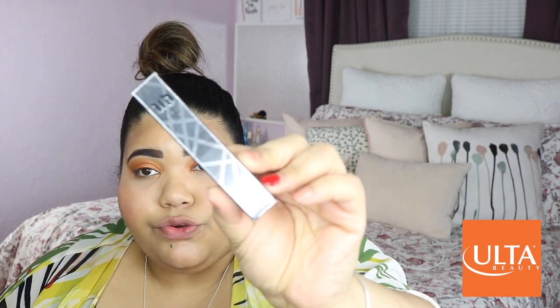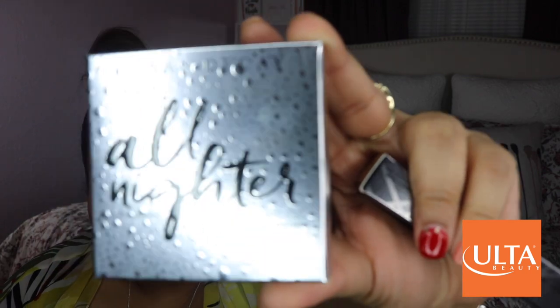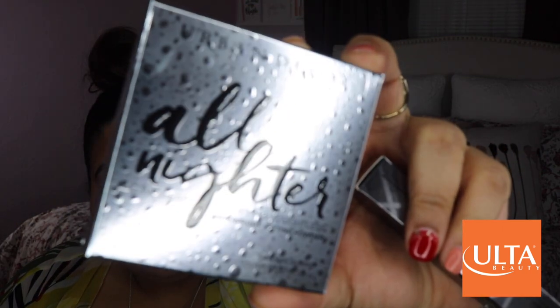And medium light neutral. And then I got the Urban Decay All Nighter Long Wear Mattifying Weightless Waterproof Setting Powder. And I got that right there. Look how cute the packaging is. Looks like raindrops. That is so adorable.